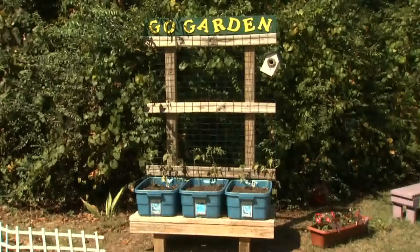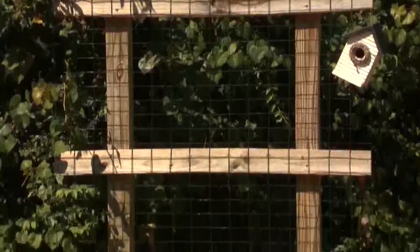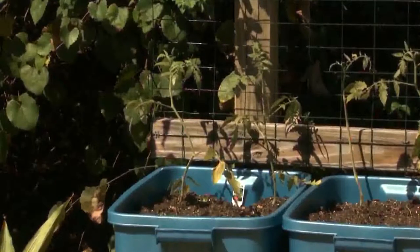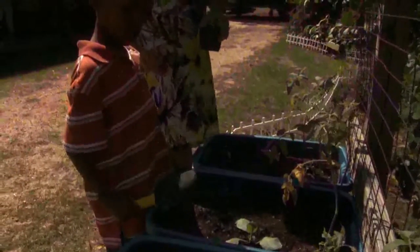The district's consists of a frame about 8 feet tall with a bench at the bottom to hold 3 containers. Net wire is attached to the upper part of the frame for vines and other tall plants to grow on. The students plant their seeds or transplants in the potting soil in the containers. It sounds simple, but Barger says that the Go Garden and the nearby flower beds create an excitement for learning that no picture in a book can match.